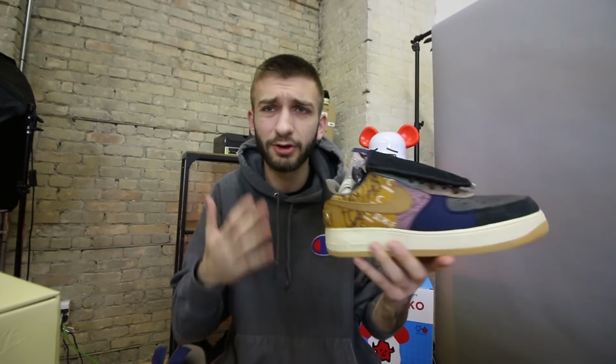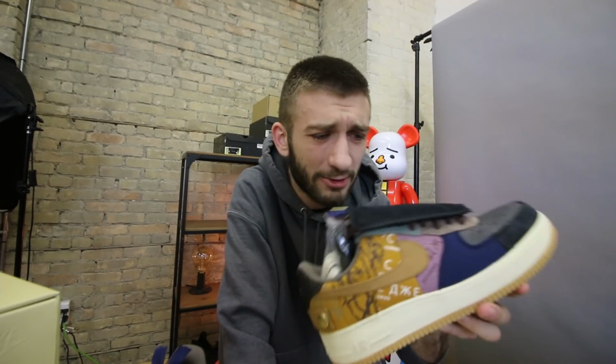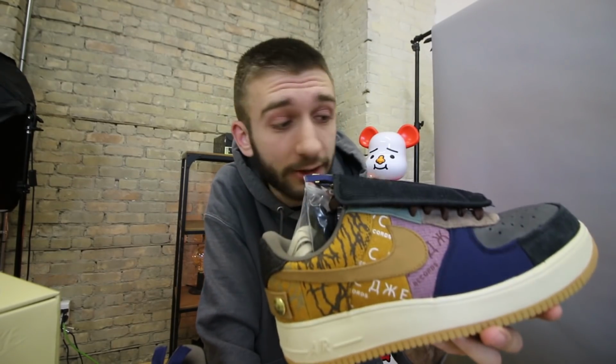I love these. You could throw them on with the pants that I'm wearing right now. Easy, game over. You could throw them on with some black denim, easy, game over. Some regular camo pants, easy, game over. Some regular cargo pants, just black cargo pants, easy. Khakis, easy. Corduroys would look sick. Black corduroys or some dark.